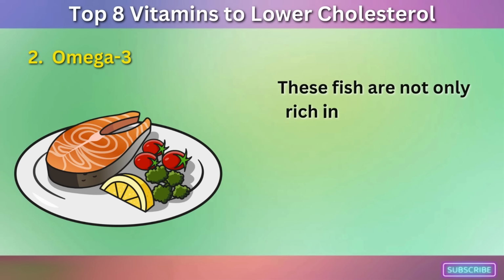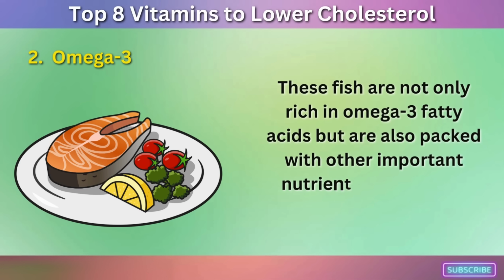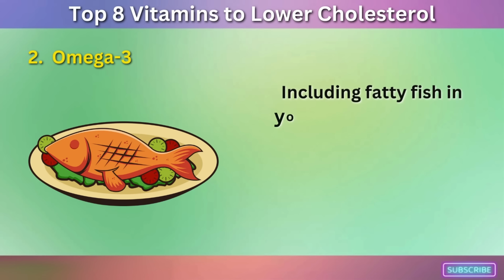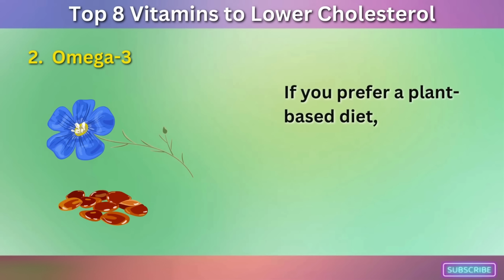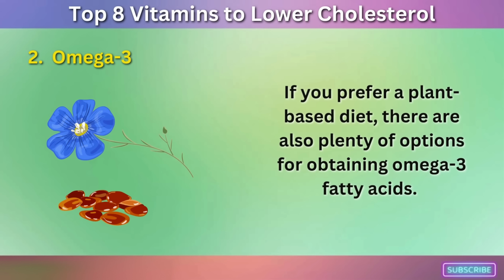These fish are not only rich in omega-3 fatty acids but are also packed with other important nutrients like protein, vitamin D, and selenium. Including fatty fish in your diet at least twice a week can help you meet your omega-3 fatty acid needs.